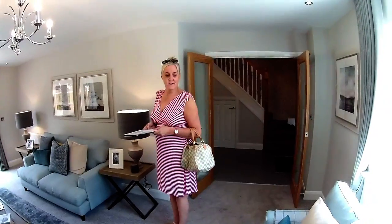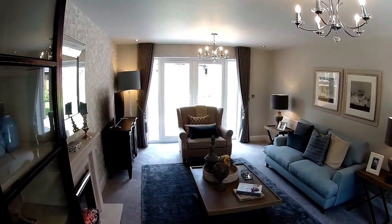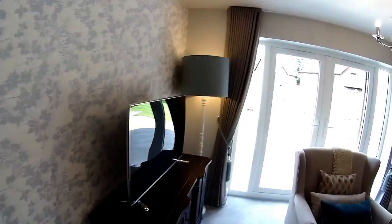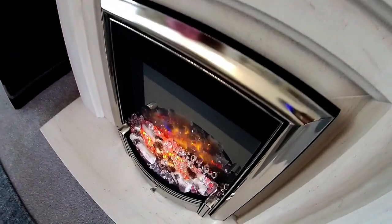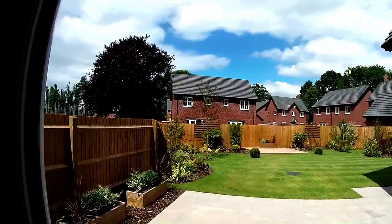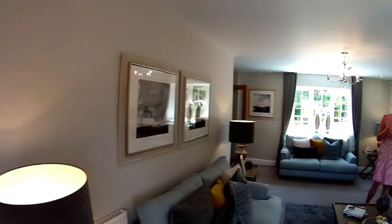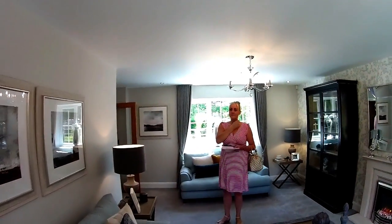Just take this in a minute, show the viewers what we can see and how gorgeous it is. Right, living room, 6.4 metres in length, 3.7 metres in width. Look at the sparkly bits on the fire. I think you need to show the viewers how beautiful the glass is on that fire. Isn't that lovely? A huge patio, huge garden. You can see how mature a lot of these trees are, but we'll have a bit more of a look at that when we get upstairs. Lovely. So you've got French doors there to the back garden.